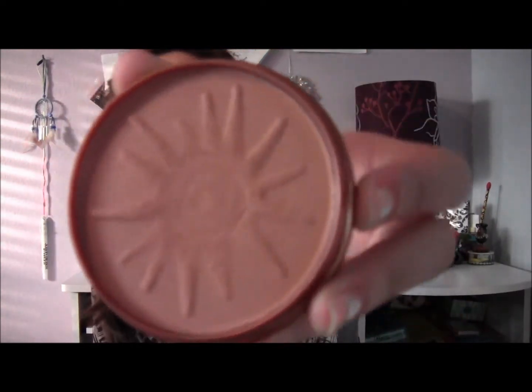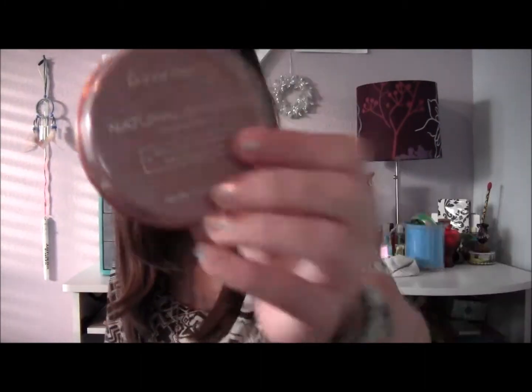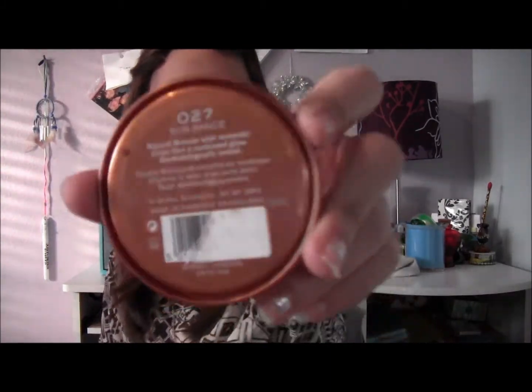And I stopped using it as of now because I don't wear bronzer in winter. This is the Rimmel Natural Bronzer. And I love this bronzer. It's just my favorite ever. And this is in 027 Sundance. It's just the perfect amount of shimmer.